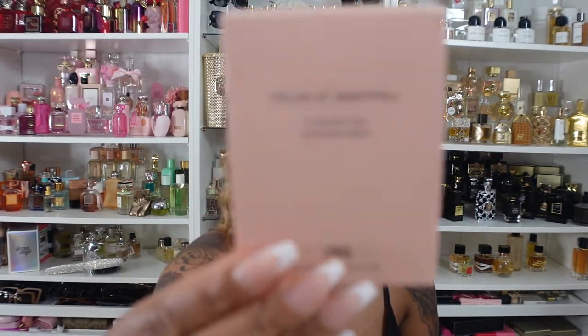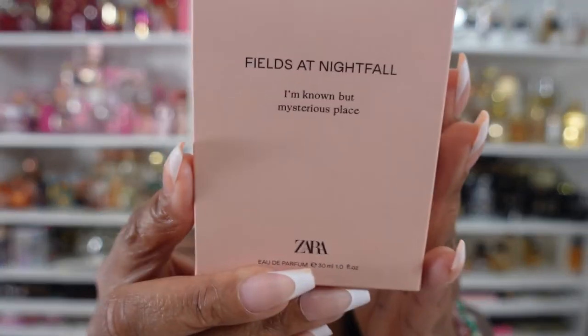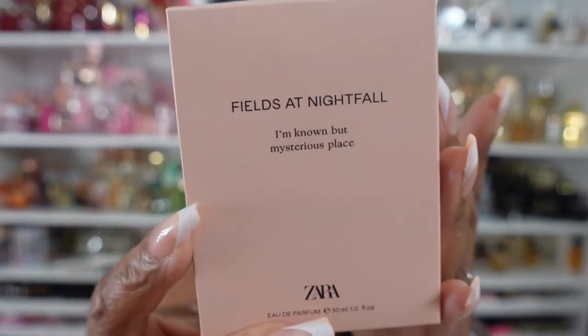Yes, mama is gonna have to, this is for the girls, and I'm gonna have to buy me a big bottle. She smells good. I like it. Ooh, yes, boo. I like Fields at Night. I like her. She does not have any notes on here. I'm gonna put it right here so you guys can see the notes of it. Just focus on her so y'all can screenshot it. This one is a good one. $10.90 for this size bottle.